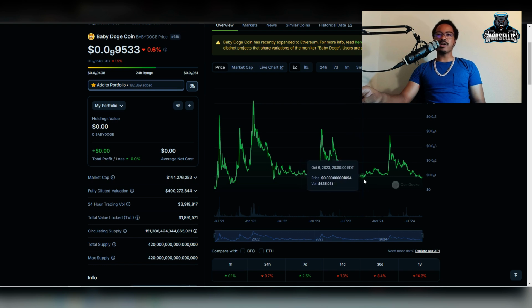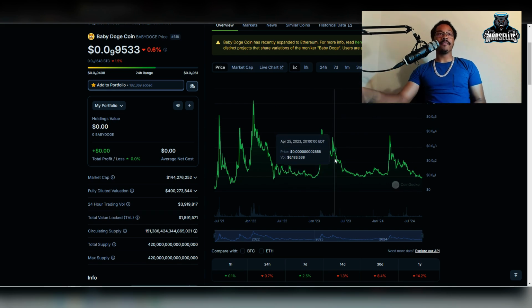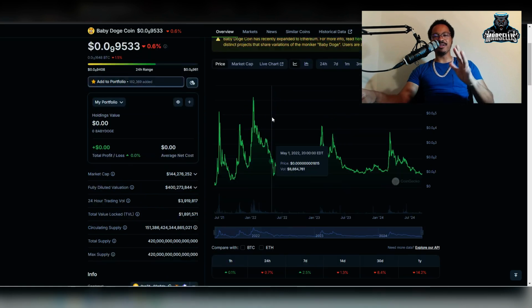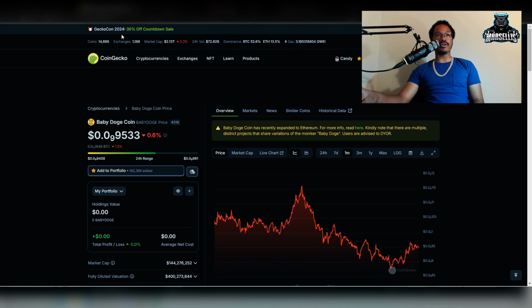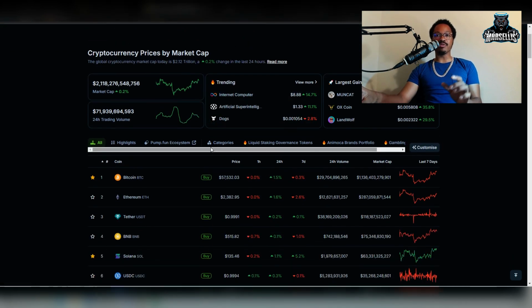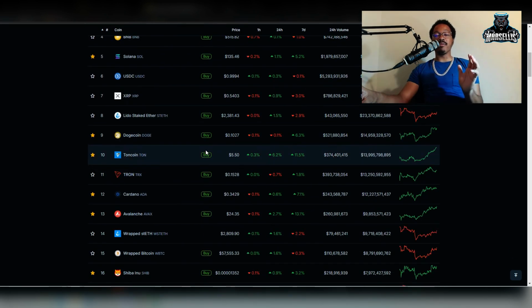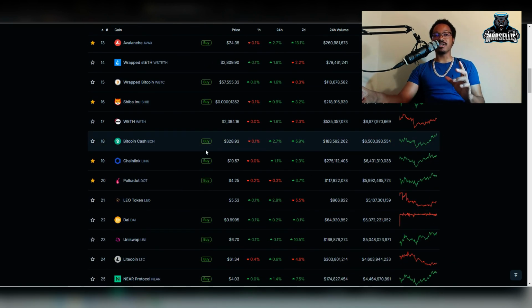So, it could be anywhere from a month to 2 months to 3 months, but it just depends on what the crypto market is going to be doing. Because as you know, the crypto market has been a little bit iffy lately, but everything else has been recovering. But we really haven't seen that same recovery coming in for Baby Doge. We've had some good recovery for a lot of different coins, but Baby Doge has not really seen that recovery that some of these other projects have seen.